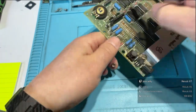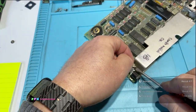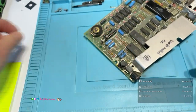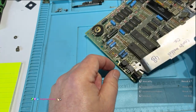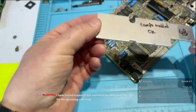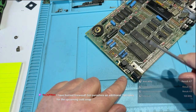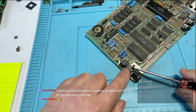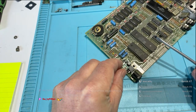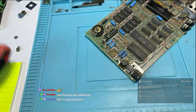Because weirdly, the Spectrum takes a 9-volt power supply, but the inside of this computer runs at 5 volts. You know, reasons. So all of that extra power needs heat sinking away with this great big chunk of aluminium, which in a minute we're not going to need. So what we're going to do is unsolder this device and replace it with a modern day version, which is a switch mode power regulator, so we won't need any heat sinks.